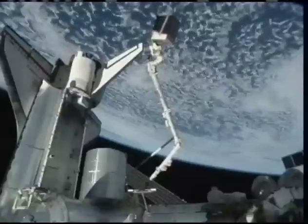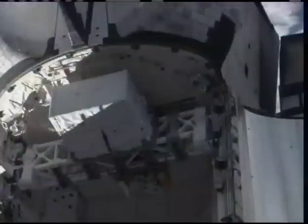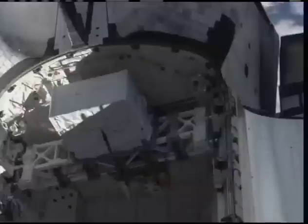And then at the rear of Discovery's cargo bay, the boxy object is the subject of today's work. The new ammonia tank assembly, there's a close-up view on its truss structure, its cargo-carrying truss at the rear of the cargo bay, its destination, the Port 1 truss of the International Space Station later today.